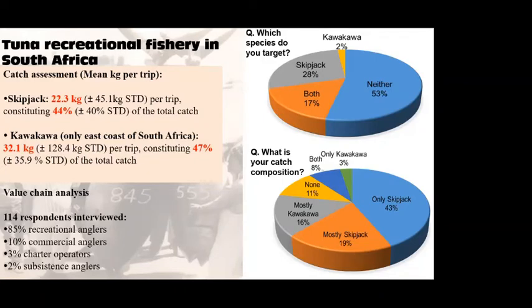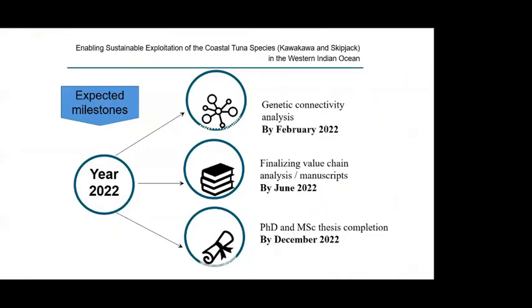If we look at the kilos that are being caught, skipjack about 22.3 kilos, and this constitutes about 44% of the total catch, whereas for Kawakawa, about 32 kilos per trip, and that constitutes about 47% of the total catch. So this gives us a sneak peek on what is happening with the recreational fishery in South Africa, targeting the two species. And we are continuing with our data analysis.